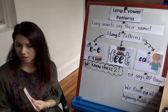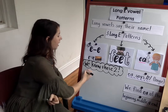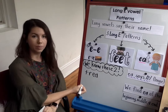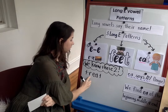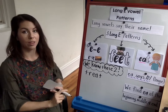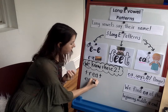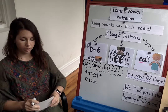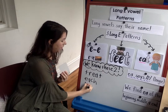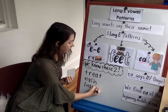Let's go over those words together. The first word that you did was treat. I've got a TR blend at the beginning. I've got that long E sound, which we know is the EA vowel pattern, and it ends with a t. Eat, treat. Your next word was each. Each. I hear that long E sound first, which I know is my EA vowel pattern, and then it's ending with a ch, which I know is CH. Your next word was leash. L-E-sh. I hear an L. I hear that E-A, long vowel pattern, and then it ends with sh, which I know is S-H.